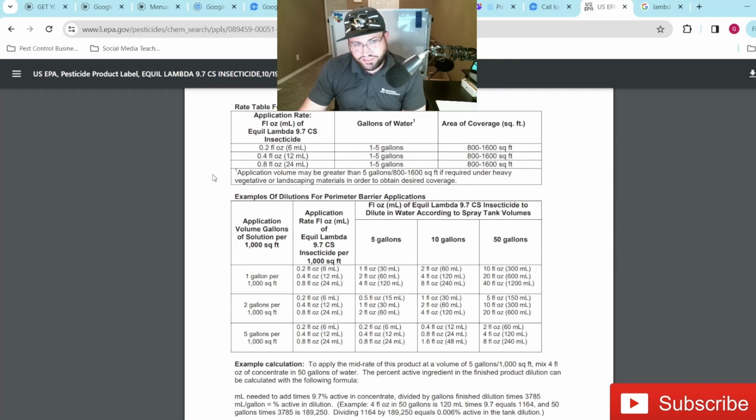And the thing is I really started diving into all these different numbers, in terms of, all their numbers are based on 1,000 square feet, 800 to 1,600 square feet, things of that nature. And I started literally just on pen and paper breaking down the math, because I was like, wait a minute, we're not necessarily treating 1,000 square feet for every single home, right?